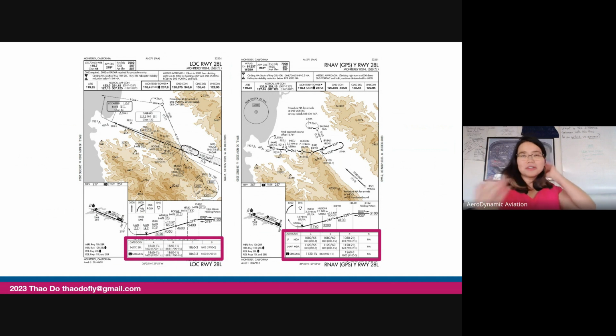Note that the airport remarks say to avoid flying this for noise abatement procedures. But if it's actual IFR and you want to fly this approach because it's much safer, it brings you down lower. You can notice the route actually avoids terrain for a little bit longer than the localizer. You could ask for this approach and they would likely clear you for it. Any questions so far about how to determine which approach to fly?